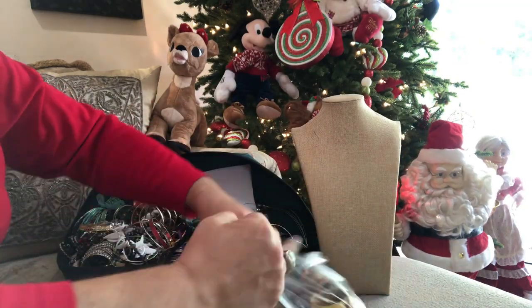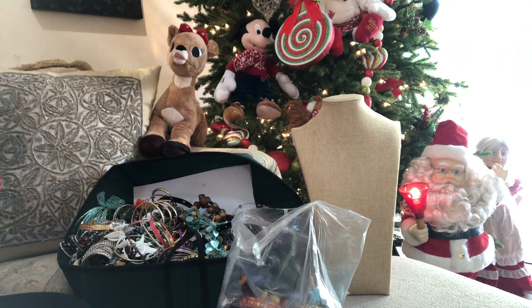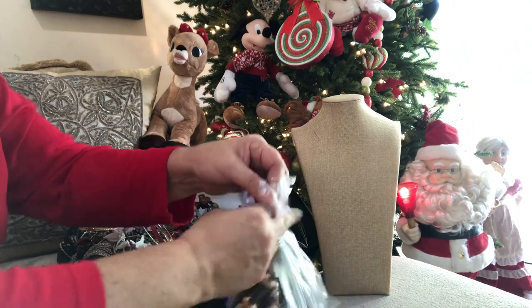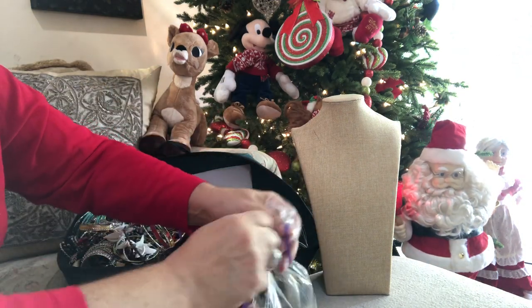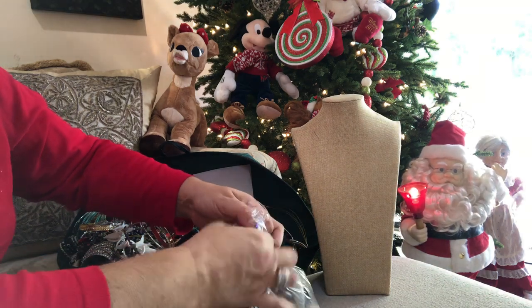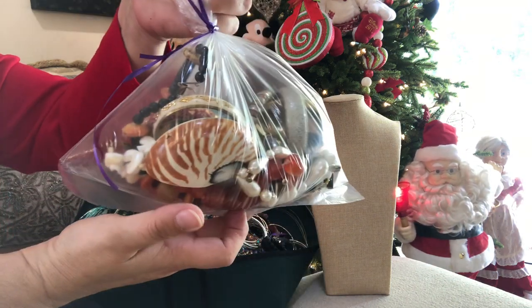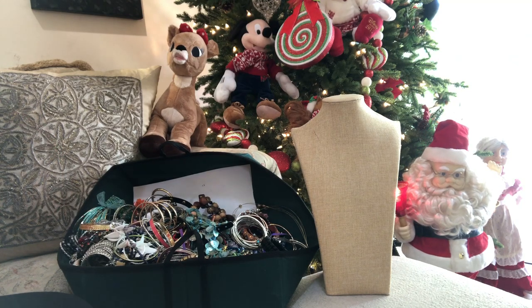In the bag it goes. And let's put a little tie on it, keep it together. And this is how I fill my orders. That's 12 pieces of jewelry. Let's do another one.